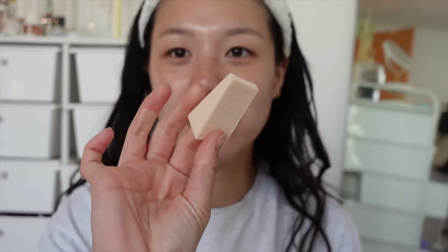I got these at Olive Young. I prefer these little sponges compared to the big cushions that come in these compacts.